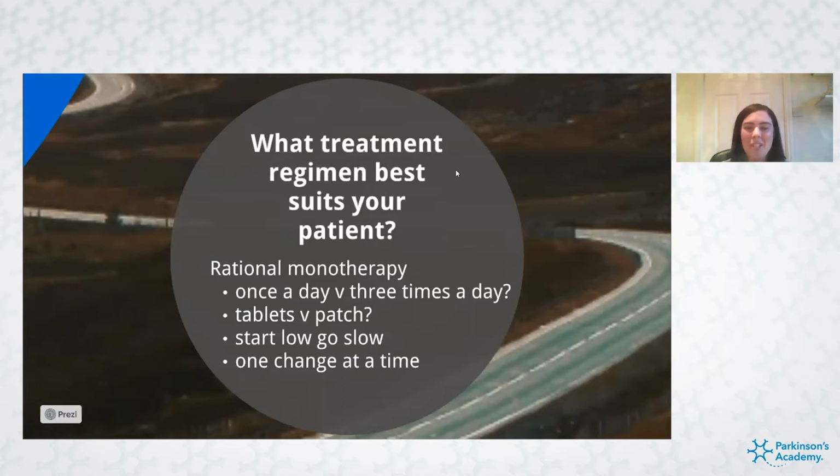I guess our golden rule in our team is start at a small dose and increase slowly. We know that Parkinson's is going to fluctuate day to day and across the course of weeks. So any changes that we make, it's going to take a while for us to establish how well that change is going. And as always, we want to make one change at a time. If somebody's already on lots of other medication, do we need, as a first step, to maybe do some deprescribing before we add in a Parkinson's medication? But certainly not making wholesale changes.